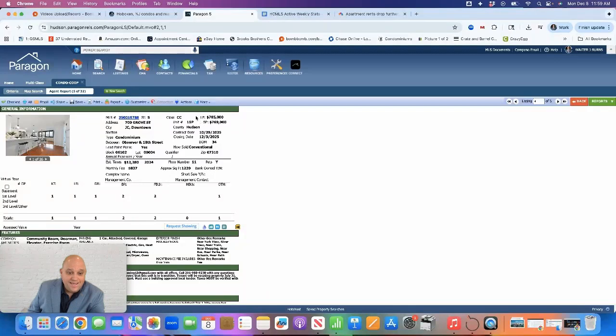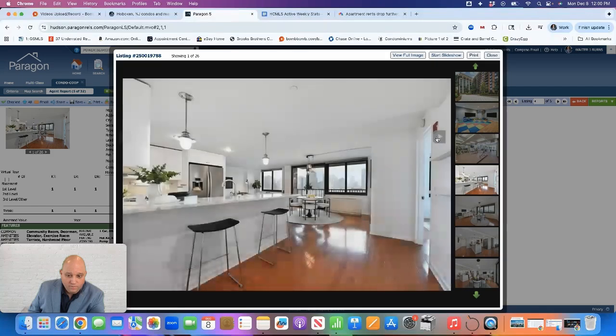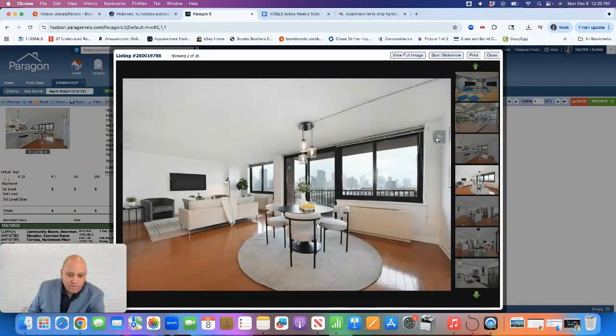List price was $785,000. It sold a little under asking for $769,000. 34 days on the market. Also came with parking for 1 car. So this is a south-facing unit. So it's looking south into downtown Jersey City.